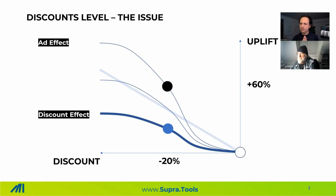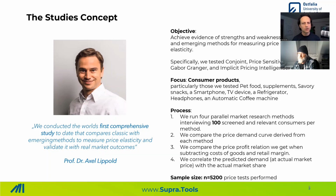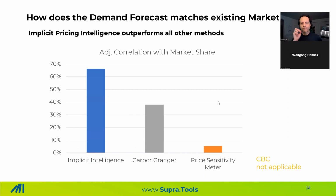So they did it on 13 very different products, tested all products with 4 different methods, then compared, do those results predict market share and predict outcomes of promotions? And here are the results. So this is Professor Lippold with the whole study outset. So different products from pet food, savory snacks, smartphones, whatever. Yeah, so 100 persons interviewed per product, overall 5,000 sample size.